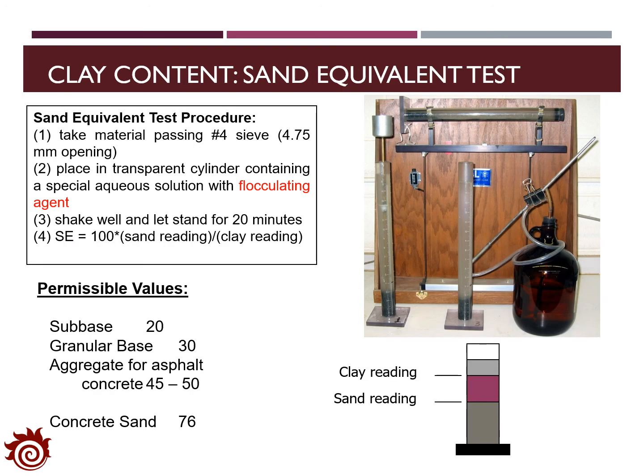The last property, clay content, is usually measured in the sand equivalent test. We have already introduced the procedure of this test in our previous lectures. Basically, we need to find out the clay rating and sand rating in the experiment, and the ratio between the sand rating and clay rating is defined as the sand equivalent. With a higher sand equivalent, the clay content will be smaller.